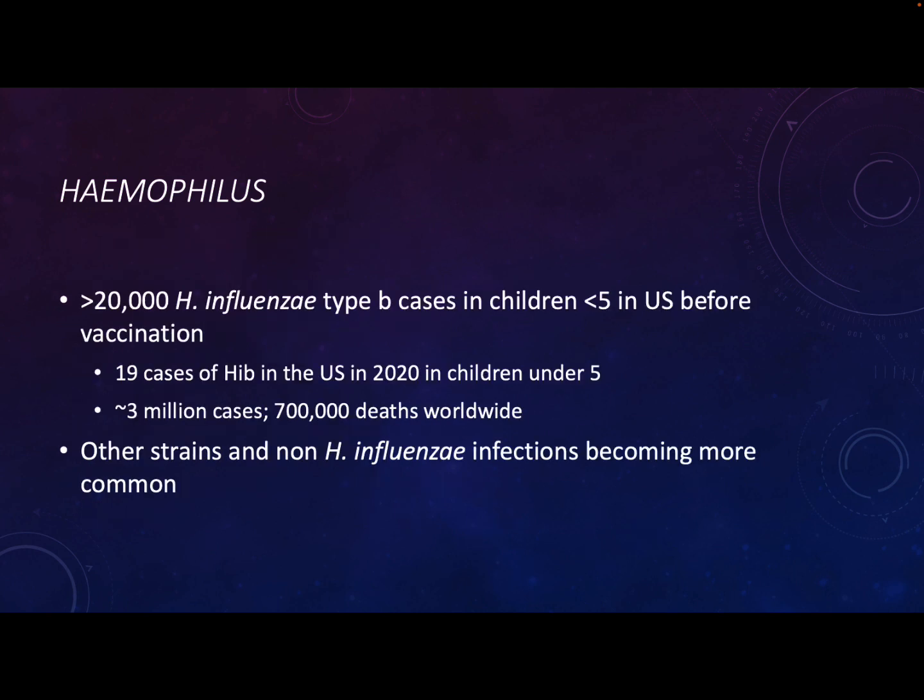So this used to be a relatively common infection, especially the invasive type. There were over 20,000 Haemophilus influenzae type B cases in children under the age of 5 before vaccination in the US. The most recent data I could find were from 2020. There were only 19 cases in children under 5. So the vaccine works pretty well.